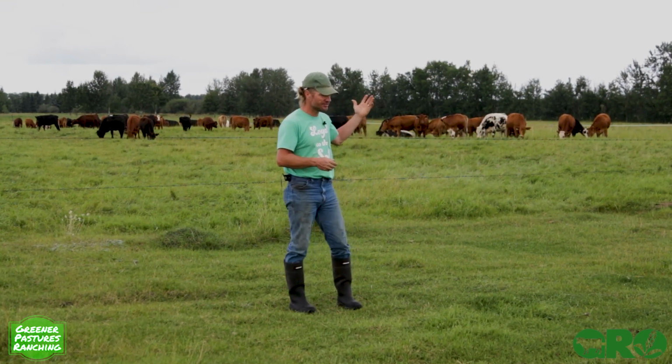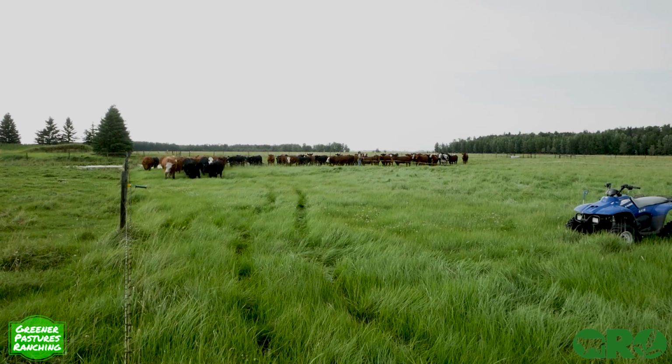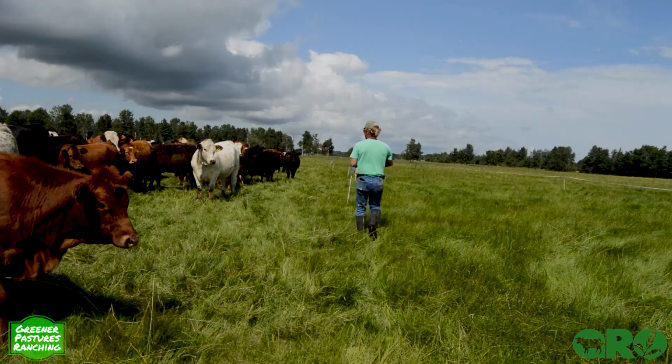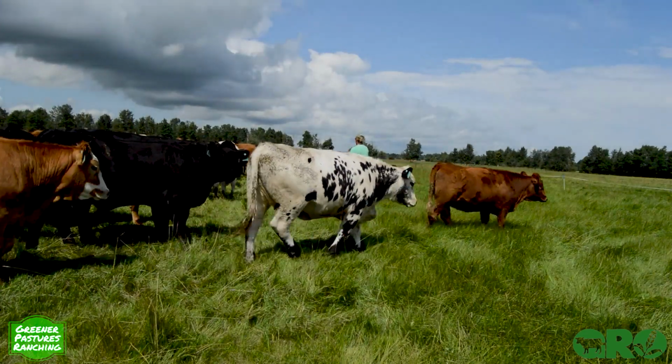On the other side of the fence, this is our mob grazing. You can see the girls in the back there. In this paddock, it's the same size, 10 acres, but we have 80 heifers there. We're strip grazing down this paddock. They're still out there for the same amount of time as the other paddocks, about 3 days right now.